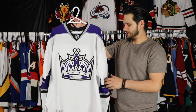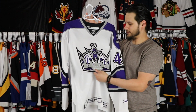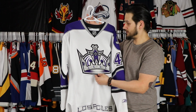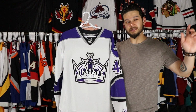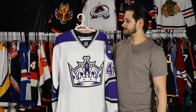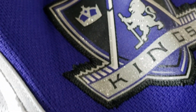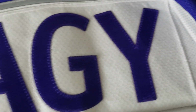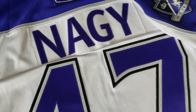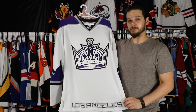And we have the white matching version of that as well. I got this from the same place, Olympian in Saskatoon. I think Brandon picked this one up for me as well. It is a size medium, same with that other one as well, which is ideal. I do like the small in the Reeboks. This one does have the Vector word logo, and I got it customized with Ladislav Nagy, who was again one of my favorites. Loved the number 47, sweet name. I've always really liked Nagy, and one of my favorite jerseys to wear.